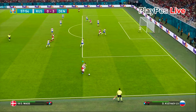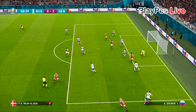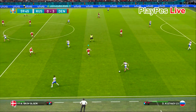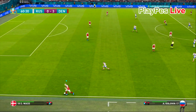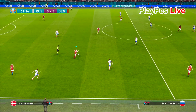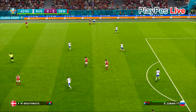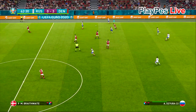Vass. Goalkeeper's ball. And the through ball is intercepted. He goes long. Someone looks like he's in need of protection here. Well, he's obviously been identified as a menace, and they're dealing with him accordingly. I think we can expect more of the same.